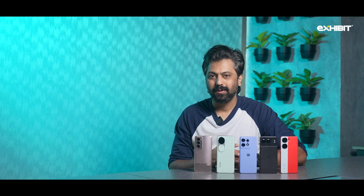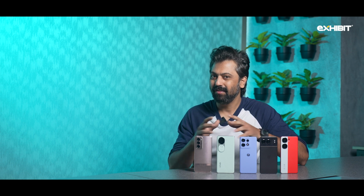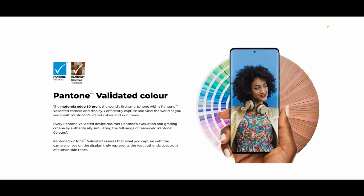So when it comes to the display, it all boils down to the Motorola Edge 50 Pro and the iQOO Neo 9 Pro. But we still don't have a clear winner. If I had to choose between the two, I would definitely choose the Moto Edge 50 Pro, as I feel it has truer colors, as it is the only smartphone with Pantone validated display, and it also seems to have better HDR compared to the iQOO.